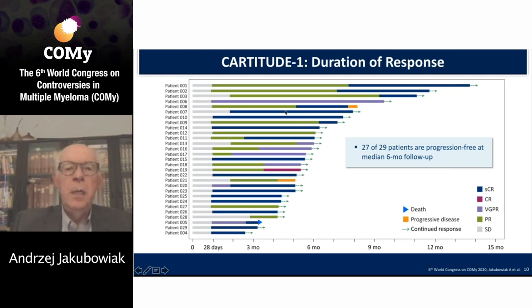Here is a swimmer plot of duration of response patient by patient. It is color-coded, and as you can see, green is PR, purple VGPR, and deep blue stringent CR. In many of these patients, we see deepening of response over time, and by arrow code, ongoing response at 6 months follow-up. All patients shown here, 27, are still progression-free at this cutoff time, with 2 who have progressed, shown by orange color, 1 at close to 5 months, and 1 at about 8 months from infusion of CAR T cells. As I mentioned earlier, 1 patient died with HLH-MAS.